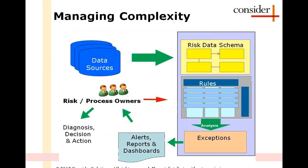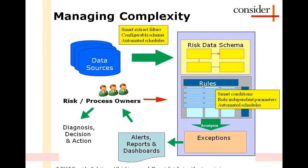So how do we manage that complexity? What is significant in this respect? So as we said, we potentially have many data sources. So we need to have a good way of gathering data from those data sources and putting them into a schema that we can use for a monitoring purpose, and being able to automate that process. That helps with the connection to those disparate data sources and helps manage the complexity in that respect.